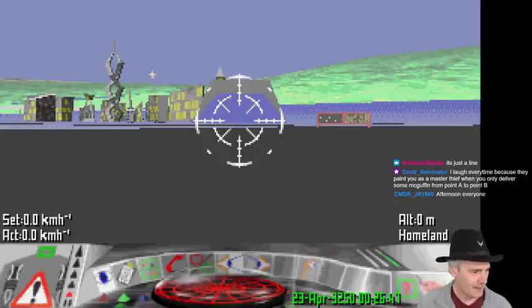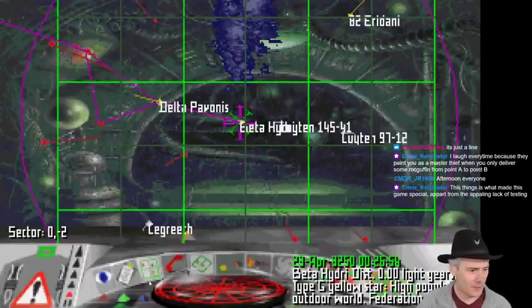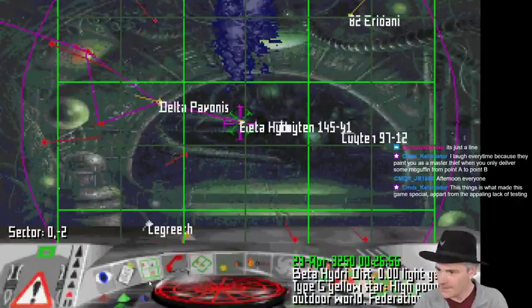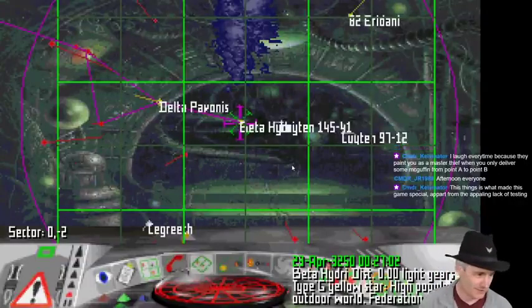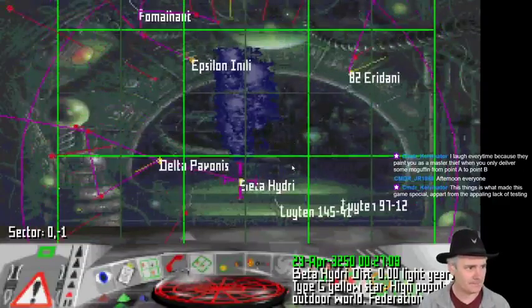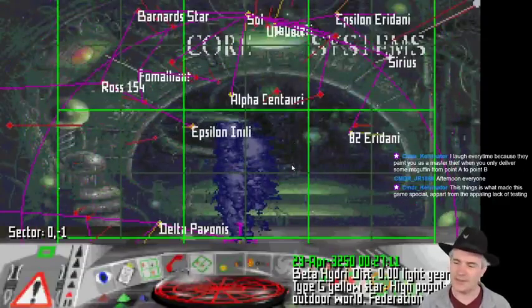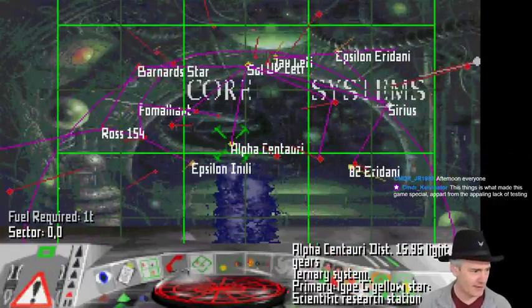Let's have a look at what's going on, because it'd be quite nice to go and have a look about. Now, we ended up in the Beta Hydri system, which I can just about make out on the screen. That's really hard to read, isn't it? Because there's another planet on top. So I do want to show you a couple of things that are a bit wacky in this version. So let's go to Sol, because I want to show you something there.